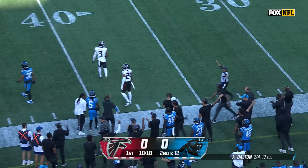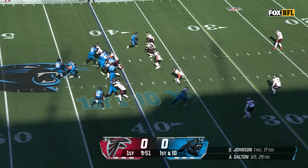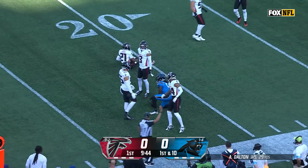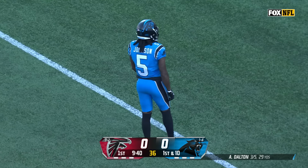Deontay Johnson right by the sideline. Had another receiver in the area. Andy Dalton took a shot. Dalton set to throw again from midfield, middle of the field, at the 20-yard line. It's Johnson again. And another Carolina first down, moving it on their second possession here.